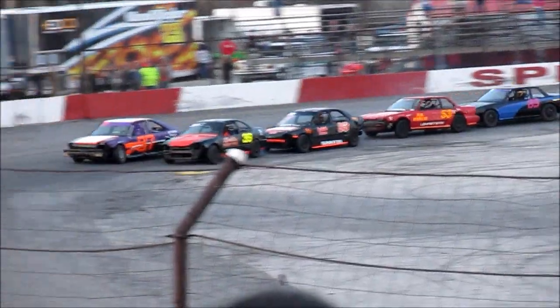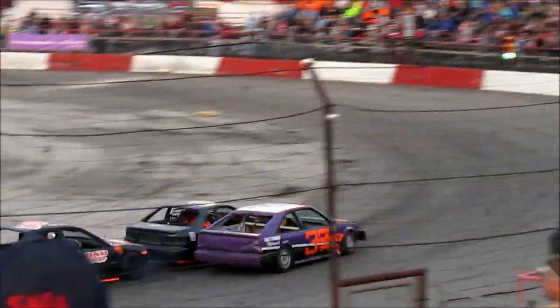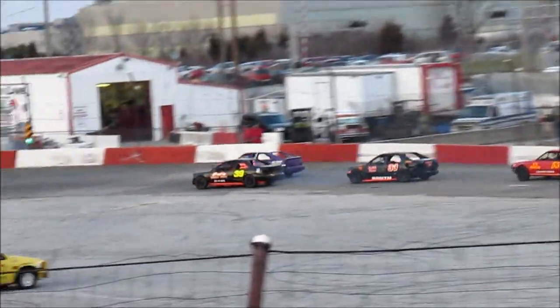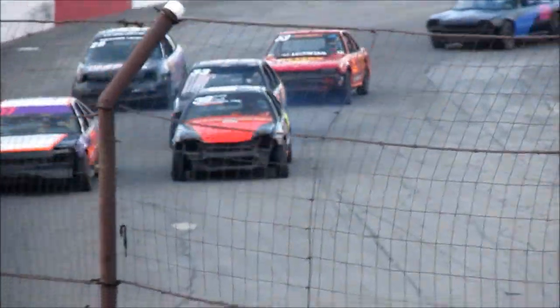For the lead. Mink to the outside of Elkins, gets a nose out in front. Elkins hangs tough on the inside of the number 39. And now going over to the wall is the Eversole number 69. Finishing lap number 1. Inside Elkins. Outside Mink. Right behind them Smith and Shoemaker.